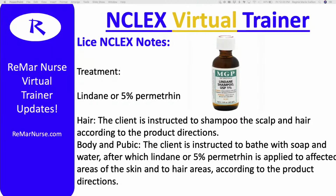Remember, though, when you're treating kids for head lice, there is a risk for some neurological issues with this medication. So you want to be aware of that. What does that look like? And then for body and pubic lice, you tell your client to shower or bathe. That just means generally wash, because a shower would be better, with soap and water, and then put the medication to the affected areas of the skin.